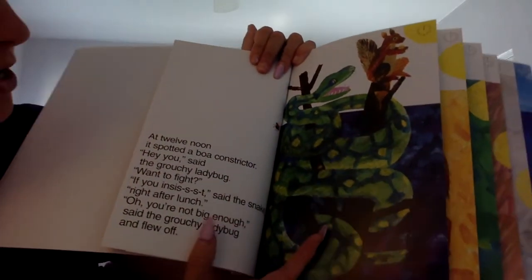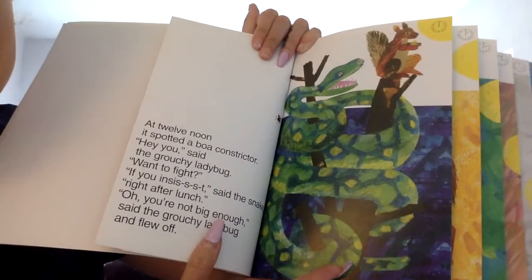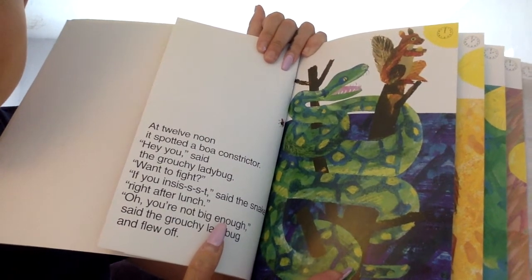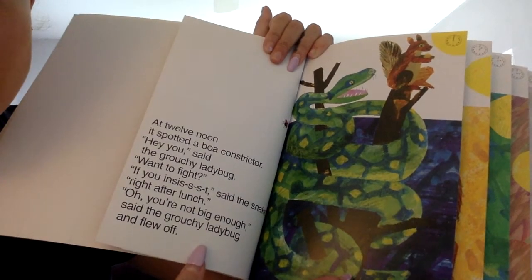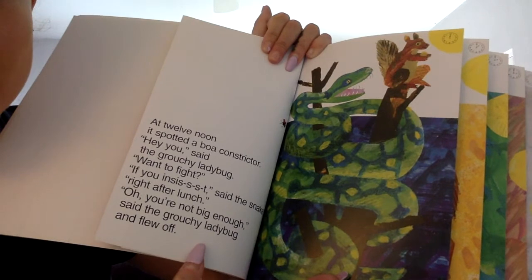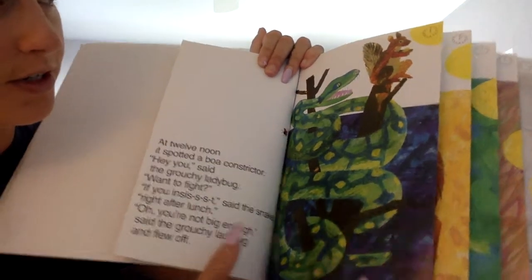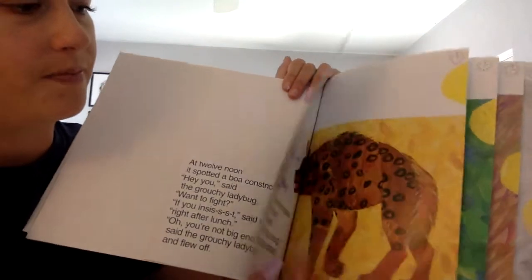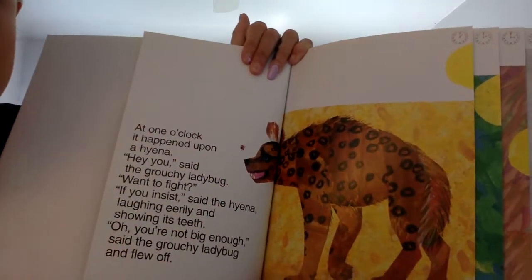At 12 noon, it spotted a boa constrictor. "Hey, you," said the grouchy ladybug. "Want to fight?" "If you insist," said the snake, right after lunch. "Oh, you're not big enough," said the grouchy ladybug, and flew off. Boa constrictor's about to eat its lunch. Uh-oh.